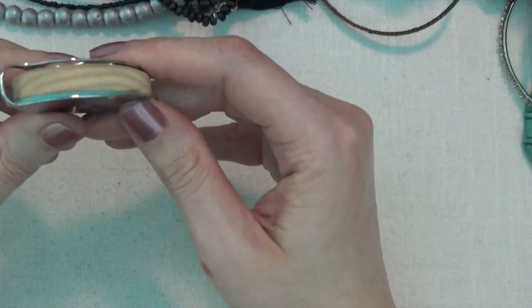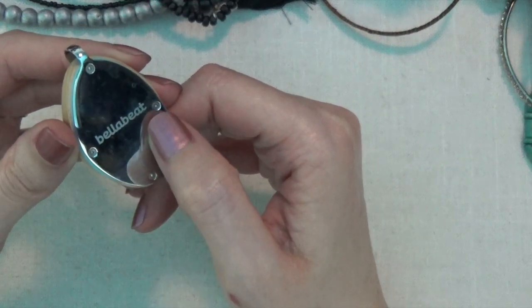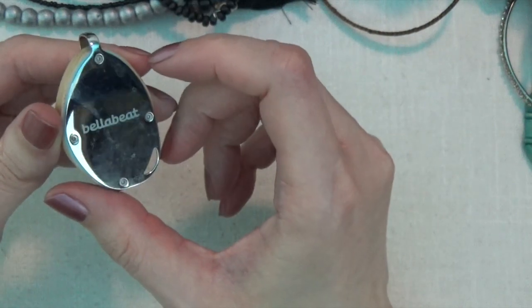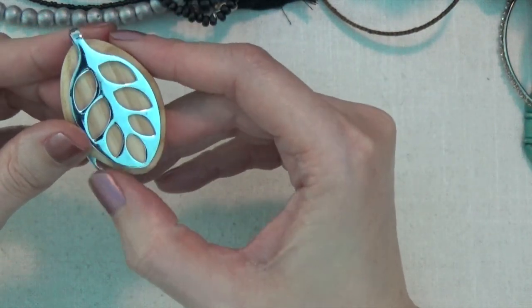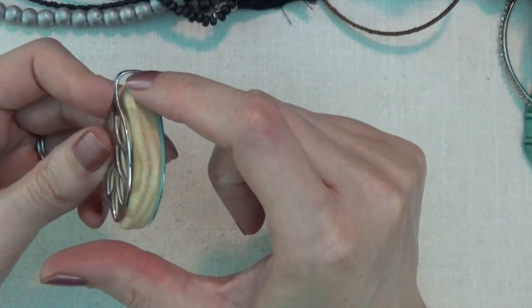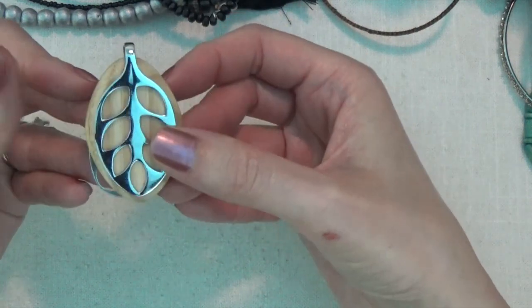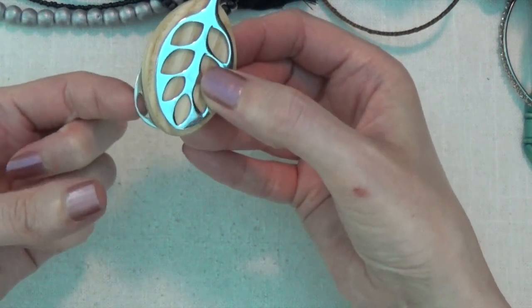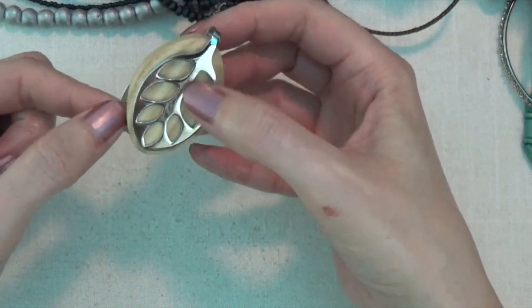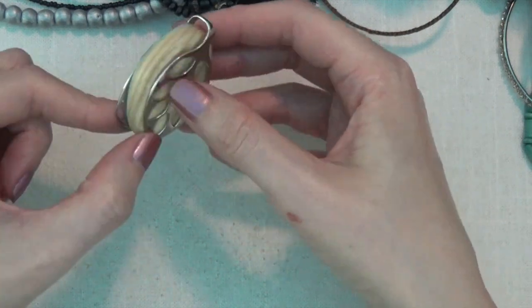And I guess this is a pendant. Bella Beat. It's wood, silver tone. And yeah, it could be a pendant because you could put a necklace through there or something through here. I'm not sure. I'm not really sure what this is for.